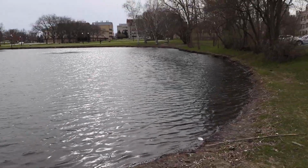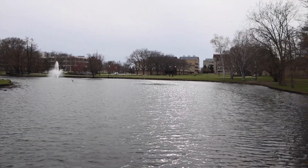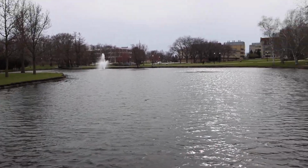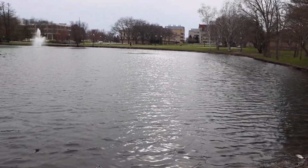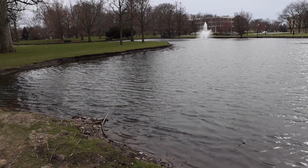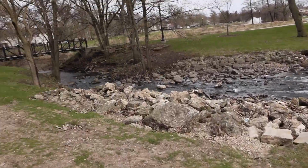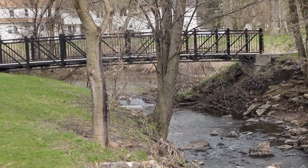Here's another good example of a wetland. This is a man-made wetland. We're at the lagoon at NIU. And as it rains from all over the campus, the water goes in here, and then it fills up, and then it slowly goes out into the Kishwaukee River over there.